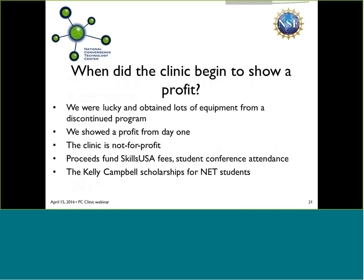So one thing that is of particular interest is where the money comes from and where the money goes. And the question came up when I was doing research for this: when did we begin to show a profit? And the answer is just about immediately. We had a lot of equipment from a program that we had in another community on a satellite campus that discontinued. And so we were able to bring a lot of that back and use that for setting up the bench machines for the lab, for the work environment, and a lot of spare parts and some other goodies contributed. So we started operating in the black right from the start.